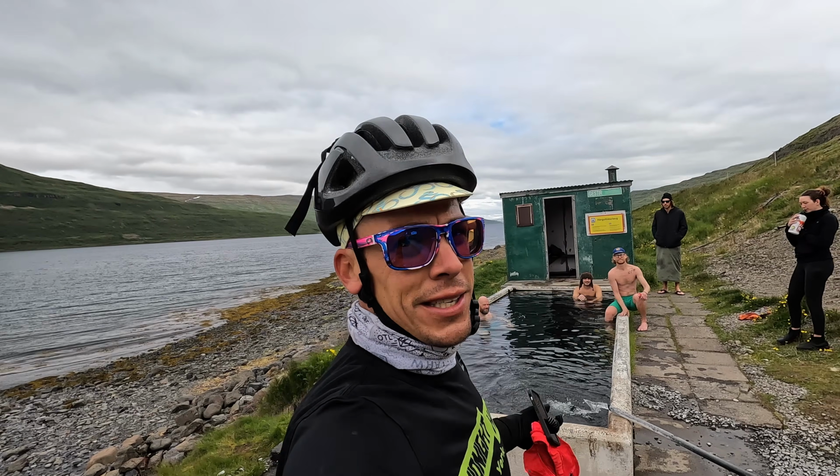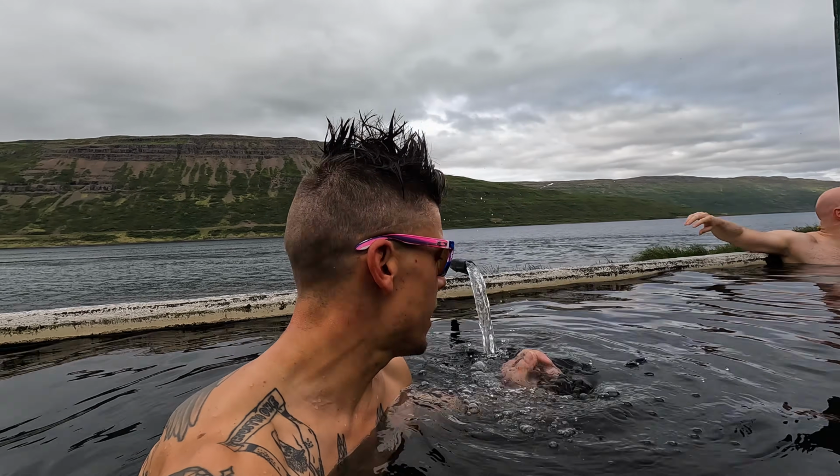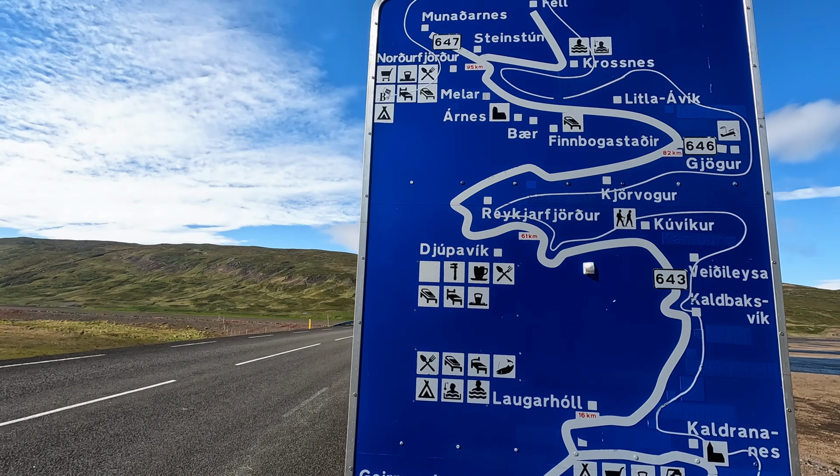All right, so the lead group kept going because they're racing, but when one of the cultural checkpoints is a hot pot on the fjord, you gotta stop, right? So this is like mile 87, which is a little bit more than halfway of the first day. And we're in a hot pot. It's a natural hot spring. There's the fjord. And yeah, this is bike racing in Iceland, I guess.